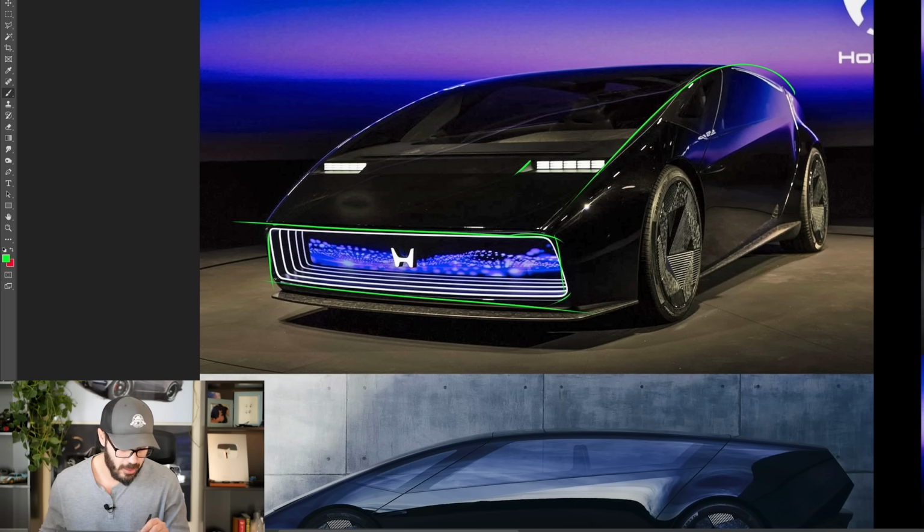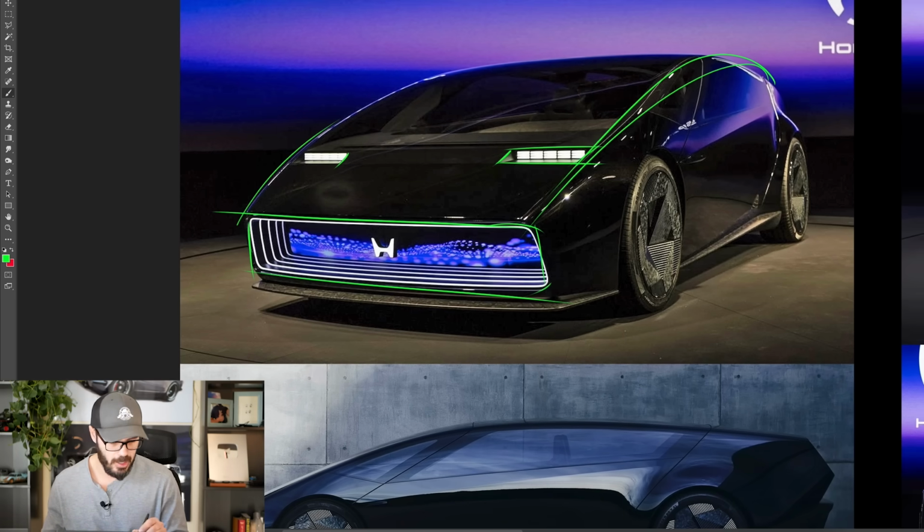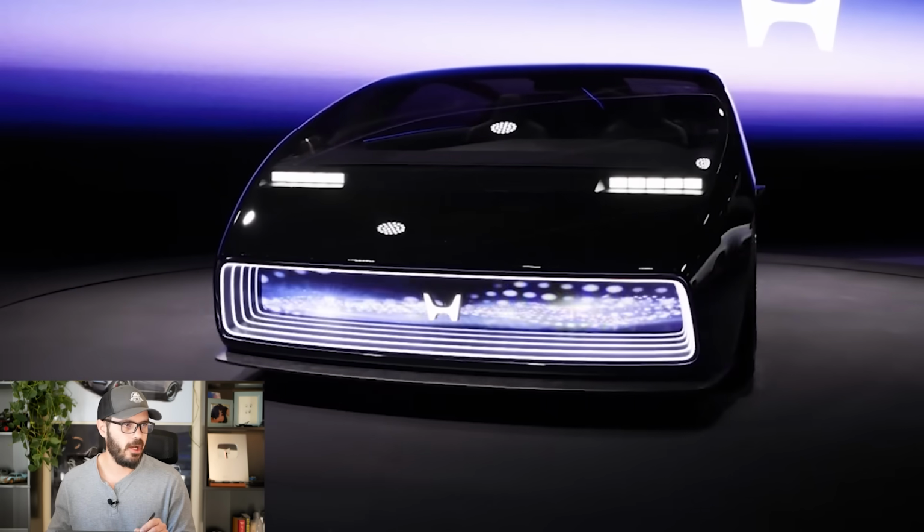But these lights, how these are integrated, definitely reminds me of a Lamborghini Countach when you look at it from this angle with this wedge design. And we also have the headlights being a pretty similar style to what we have in the Countach.